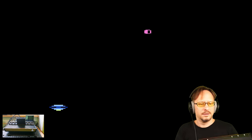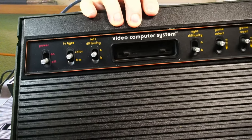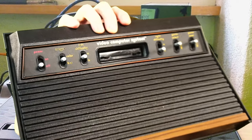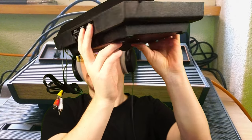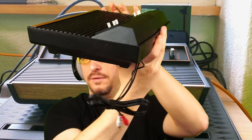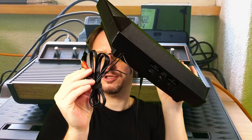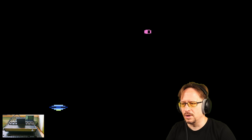we got a game select switch, and I think the original Atari also had one. This has the difficulty. Oh, so see, this one here has three switches. It has the difficulty switches for the right and left player, and the new one has the difficulty switches on the back here. Wait, where do you put in the signal, the video? What? Oh, it's here. Okay, so this gives a very bad picture here. That's why you want to do an RGB mod.